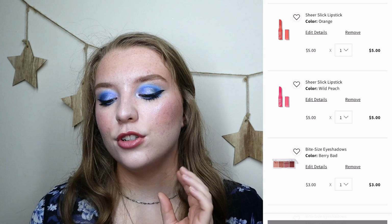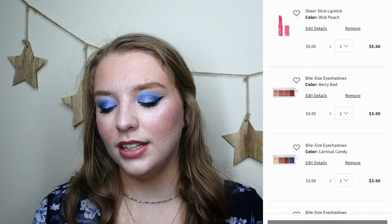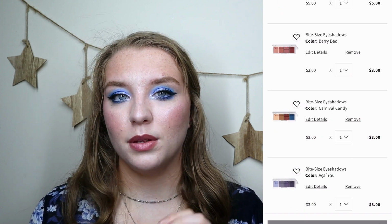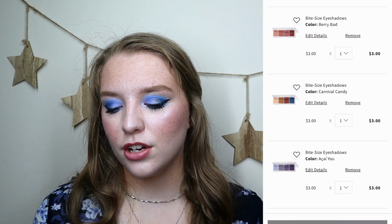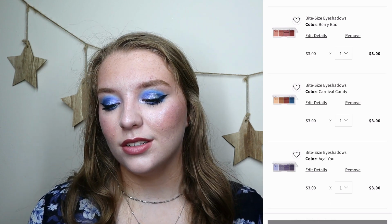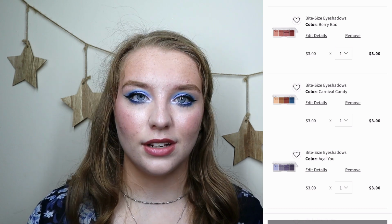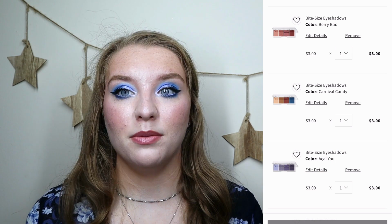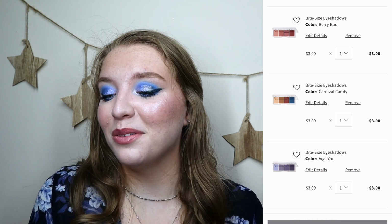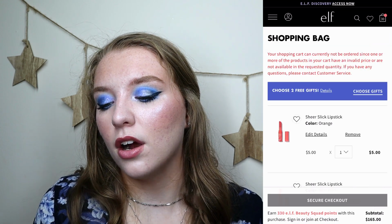I'm super duper into those sheer slick lipsticks. I'm gonna leave those in. I feel like I need to decide between the bite-sized eyeshadows and that bigger eyeshadow palette. I think I want the bigger one, you guys. I like the idea of these little teeny palettes, but I feel like I want to go into stores and see them. Of course, I can't go into stores right now, or at least not when I'm filming this video. I'm not really sure when it's going to go up and what's going to be happening in the world at that point. But I think I'm going to remove the bite-sized eyeshadows from my cart for right now.